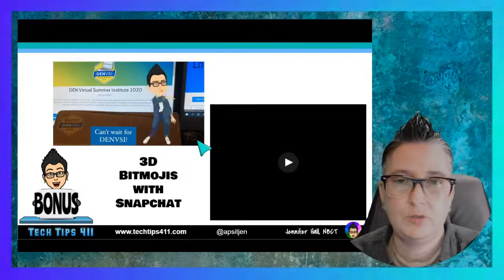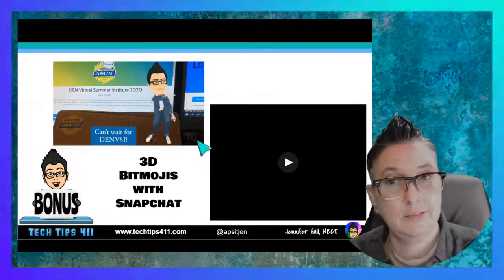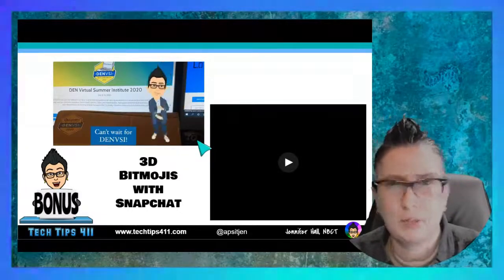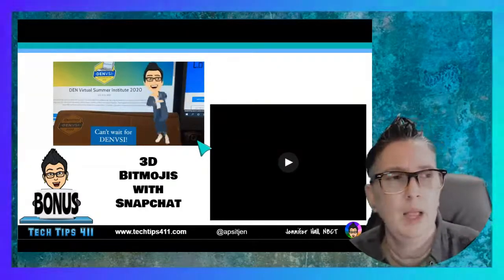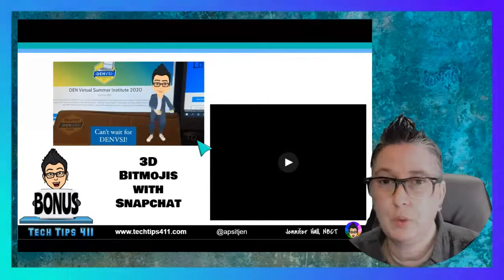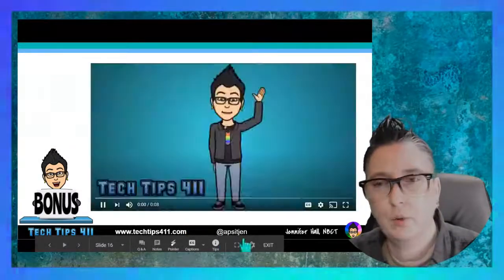I also use it for the animation, because you can use the filter to get dancing or other activities. There's been yoga, sweeping, sleeping, different ones. And you can bring them in and you can make these cool 3D animations, which is a lot of fun. And here's one more level up.